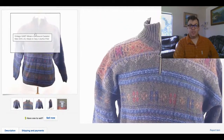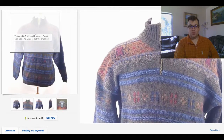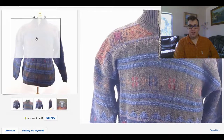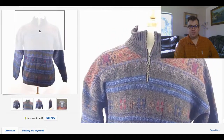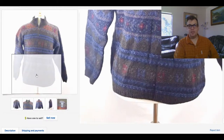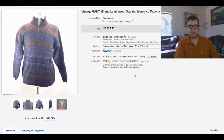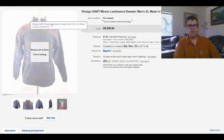This was a really, really nice sweater. It felt really good. It has a really nice weave and pattern. It's got a nice neck with a zipper on the front. I liked it. If it was my size, I might have even kept it. And it sold for $29.95 plus shipping. So that was a good sale. And that was part of that big yard sale that I bought.